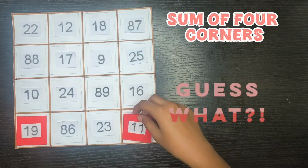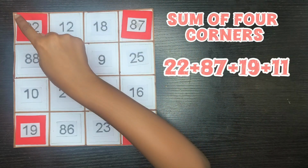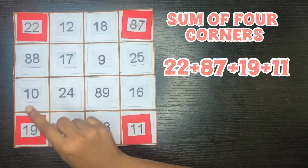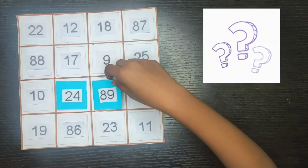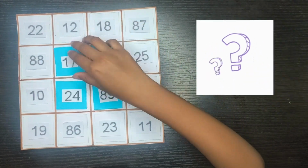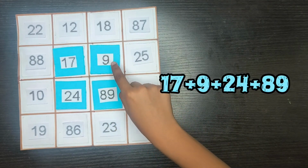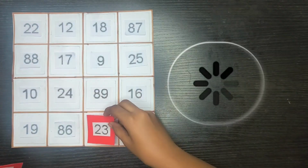Can you guess the sum of 4 extreme corners? The sum of 22, 87, 19 and 11 is 139. Can you guess the sum of the middle 4 squares? The sum of 17, 9, 24 and 89 is 139.